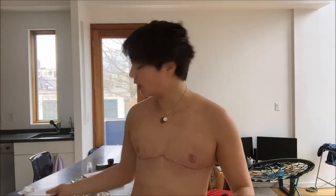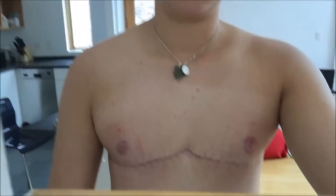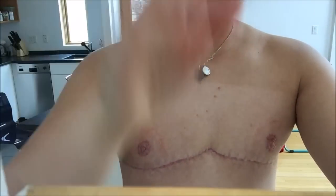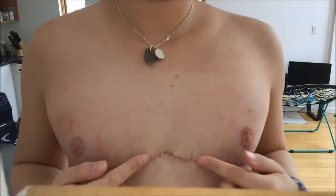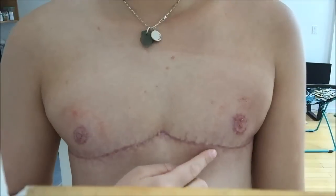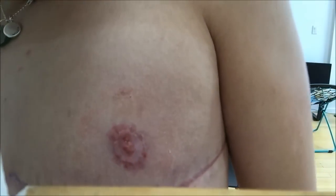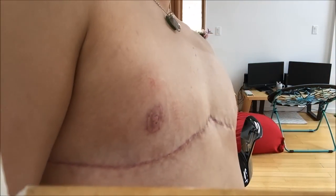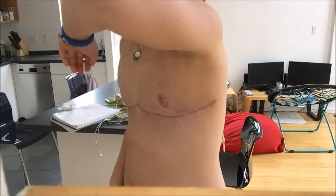Before we get to that, I wanted to just show you my chest and how it looks, and say a little bit about it. This is my chest. It's healing really well, at least I would think so. The ripples are getting way better because they were pretty big before. The nipples are okay. They're still kind of gnarly, but I'd say they're doing pretty well. They actually are projected out a bit.